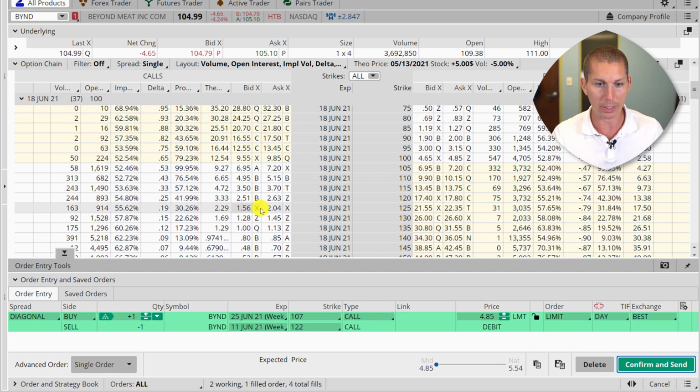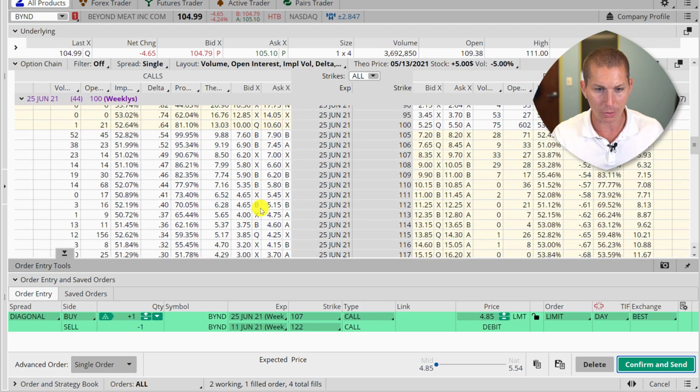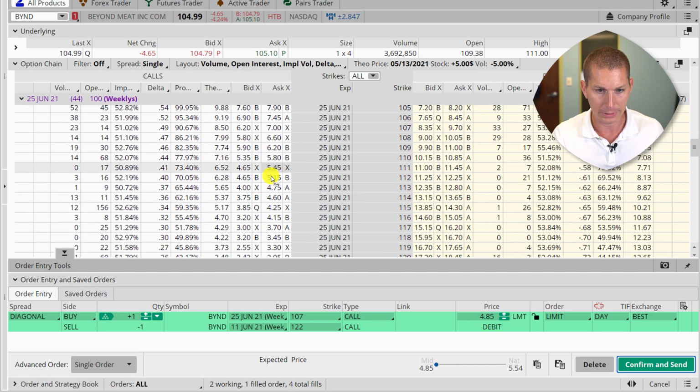So at these prices here, I'm looking to get $2 on this, and to offset the premium paid for the 107, which is about 6.80-ish. So let's just say $7. So this has a price debit of $4.85.